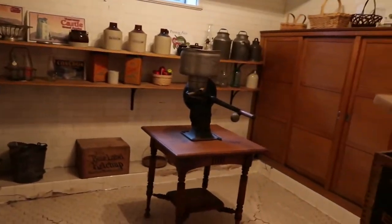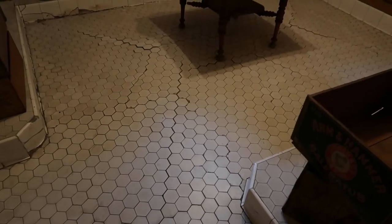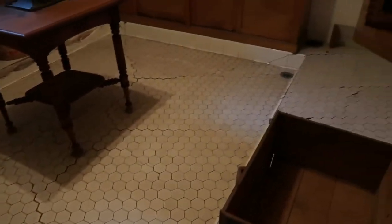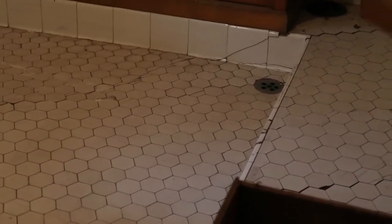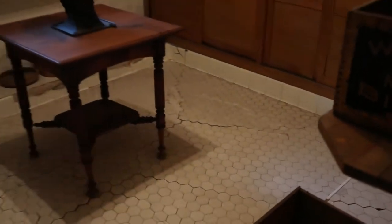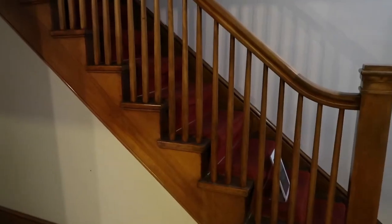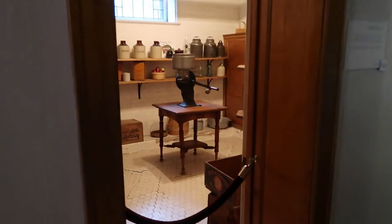This is the milk room. I don't know if you can see it, but this floor is raised. It's kind of like a hump in the middle, and it all heads over that corner drain. So, since there's a lot of liquids in here, they plan for that. And all the milk came from the property, from the stables. And I was correct in my guess, this goes directly up to the kitchen. So it makes a lot of sense having the milk room here with easy access to the kitchen.